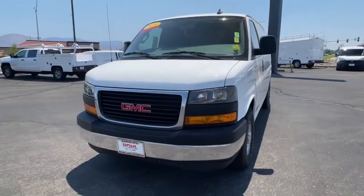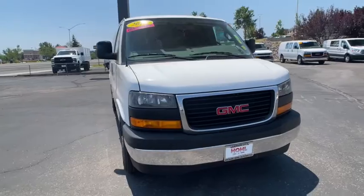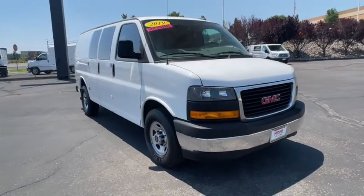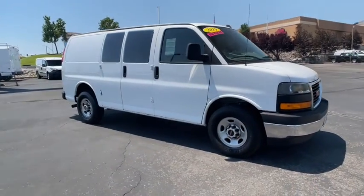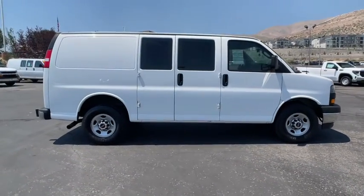Get acquainted with the 2019 GMC Savana. With less than 30,000 miles on the odometer, this vehicle stands out from the rest. Make the most of every drive when you travel in modern style and comfort.